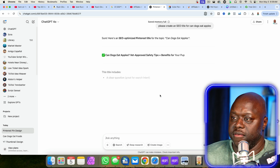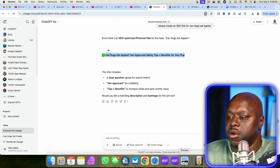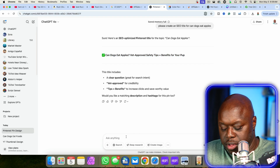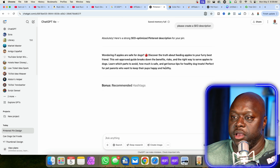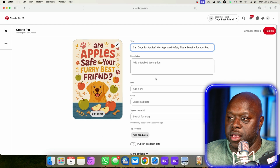Then it's going to give us a description when we ask for the description, right? So we can just copy this over, paste it in just like that. And we're going to go back here and say, please create a SEO description. Hit enter. So it's going to give us a very good description. We can copy this just like that, place it right in here.